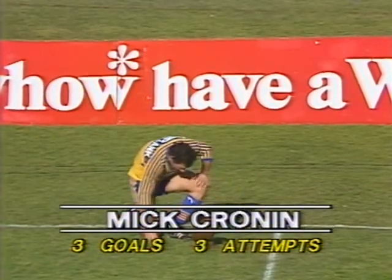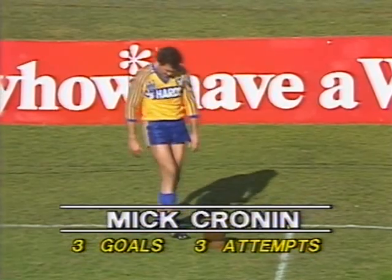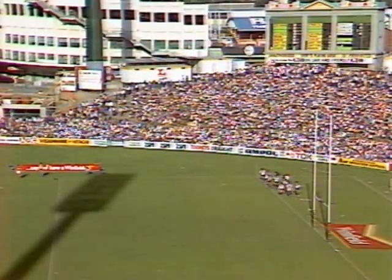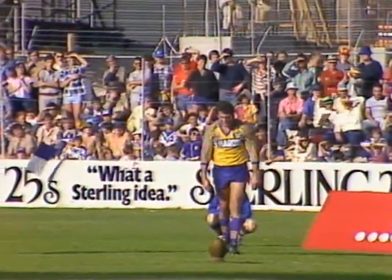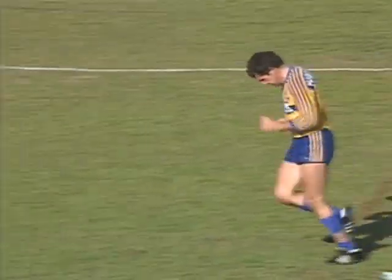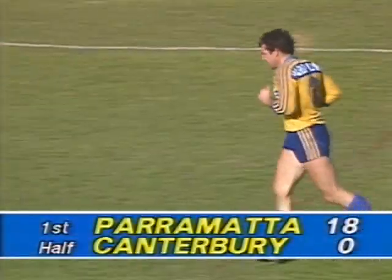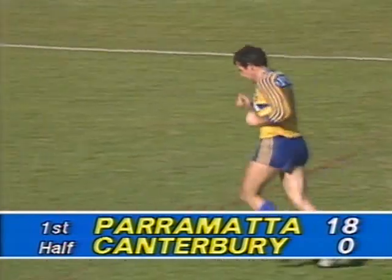Cronin is 22 metres out on the touchline, 3 from 3. 18 points to 0 in favour of the blue and golds. The Cronin kick looks good. No, he's just missed it, but it was very, very close from on the touchline, and there's the scoreline. Parramatta leading Canterbury, 32 minutes gone, 18-0.